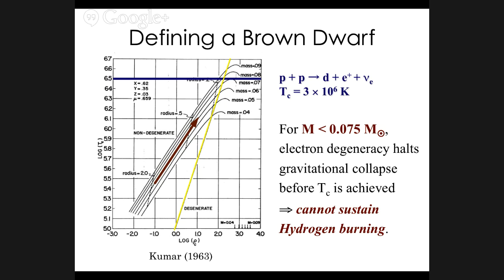So what I can do is say, okay, this is a figure from Hayashi and Nakano, 1963. This figure comes from the paper that first theoretically predicted brown dwarfs. What this figure shows is core density along the x-axis on a log scale, and the core temperature, also a log scale, on the y-axis. Each of these lines is a model for how a ball of gas collapses, and it goes in this direction because you're going towards increasing density. As it collapses, the density gets higher because the object gets smaller. And each of these lines corresponds to a different mass, labeled in solar masses up here.